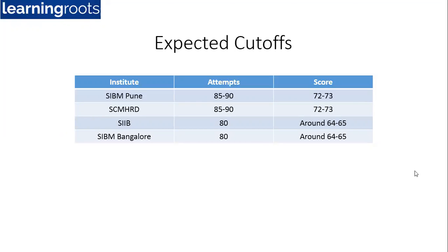What is the ratio of people taking the test and people getting the call? Again, a tricky business. We saw last year that the top 3% of the people got a call from SIBM and SCMHRD. So probably you can say that 3% of the people will get a call, and I think the ratio is somewhere around 1:12 or 1:13 if I'm not wrong. So the number of seats multiplied by 12 or 13. If you have a group of 10 or 12 students, which is ideally the case, then on an average, one person will get a call. So that is the ratio generally.